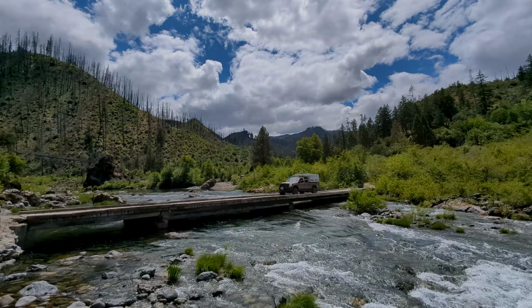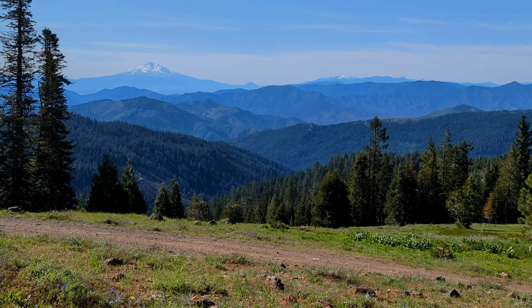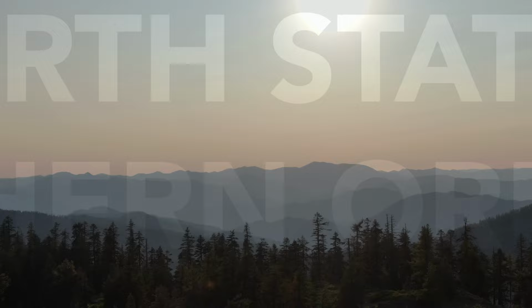For part three of OTG's North State and Southern Oregon adventure, we head to the newly minted Siskiyou Crest Adventure Trail in the Rogue River Siskiyou National Forest. This is gonna be a fun one, so buckle up, get comfy, and come along for the ride with the OTG crew as we take on what just might be the most scenic overlanding track in Southern Oregon.